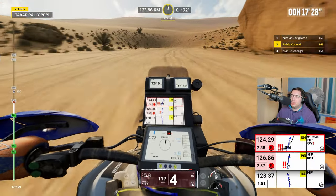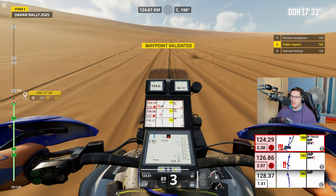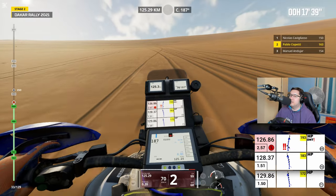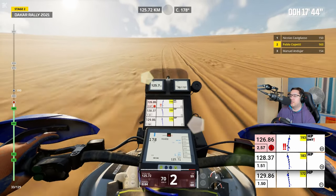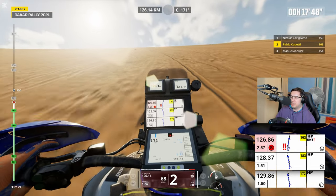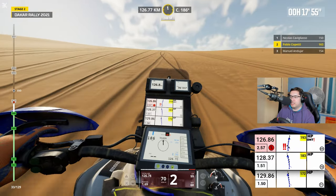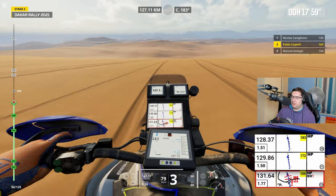That navigation error's actually made this stage really interesting, you know, with the navigation. We're now chasing down. I do like chasing down, rather than being in front. Because you're always looking over your shoulder, looking at the timeline, saying, oh no, someone's gaining on us, even though it can be deceiving. In this though, we're chasing down Nicholas, definitely prefer this. Maybe something we'll prefer on circuit racing as well, chasing someone down lap after lap.